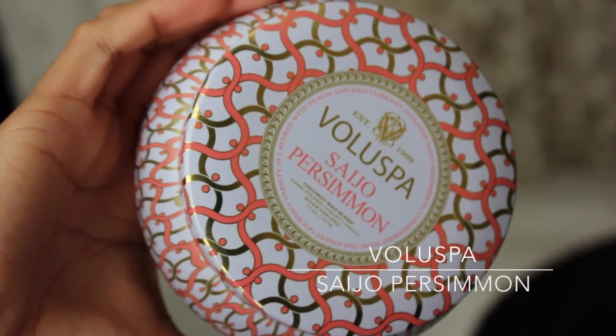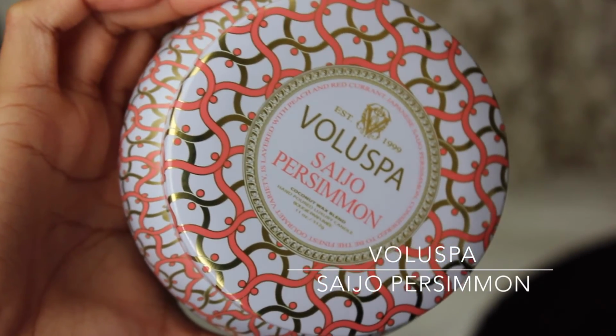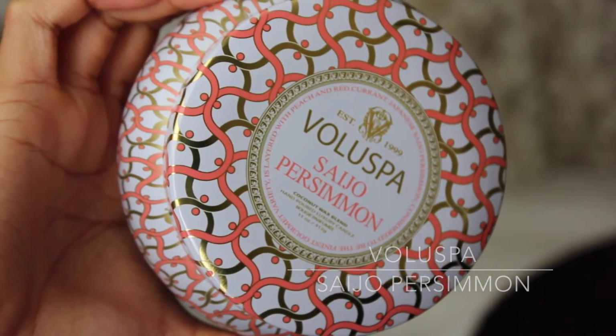Alright, so the last and final thing that I'm obsessed with for the month of October is this candle right in here. And it is by the brand VOLUSPA. I don't even know if I'm pronouncing that right, but their candles are amazing. And I got this one in the scent Saijo Persimmon. And oh my goodness, it just smells so fresh and clean, and it just makes your house smell amazing without that strong candle scent that sometimes Bath & Body Works gives off.